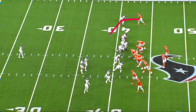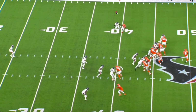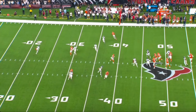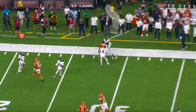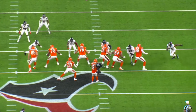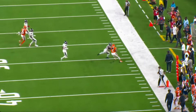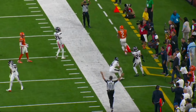He just runs kind of a zig route right back to the outside. He gets Stingley kind of all jumbled up and creates a lot of space. Williams does a great job throwing it to the outside, allowing Moore to run after it and get some good yards after the catch. You can see here he just likes the matchup, quickly goes to it, throws it really well on time, and allows his guy to make a play.